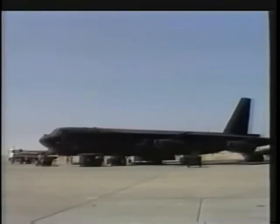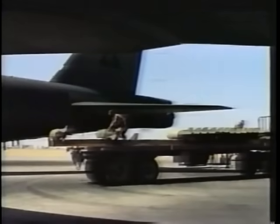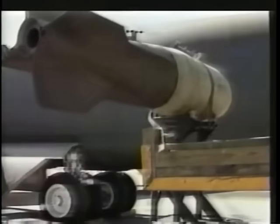Military planners used their largest and oldest bomber, the B-52, principally to drop bombs from high levels on Republican Guard troop positions and other area targets. Almost 26,000 tons of bombs. But even at 38,000 feet, the airplanes were at risk.